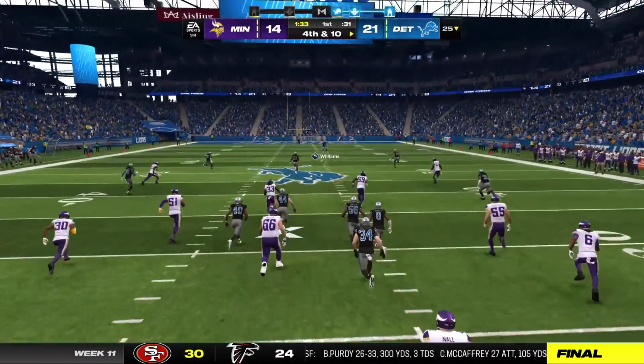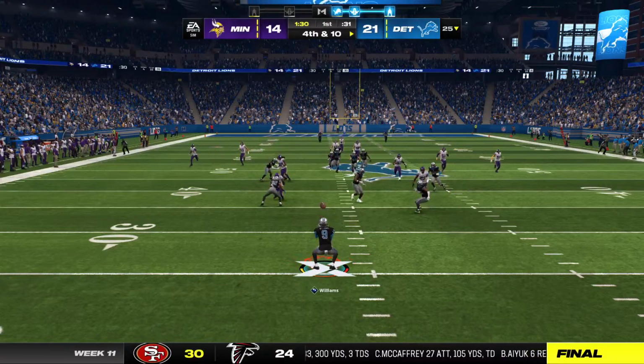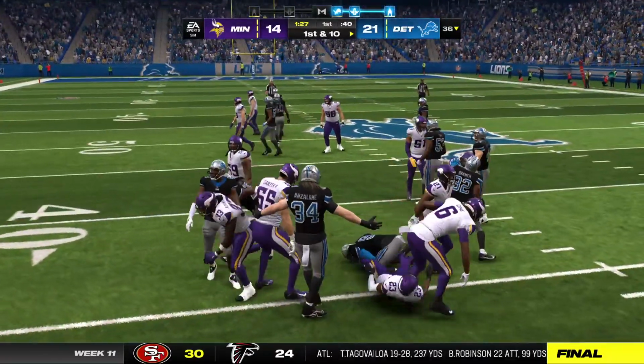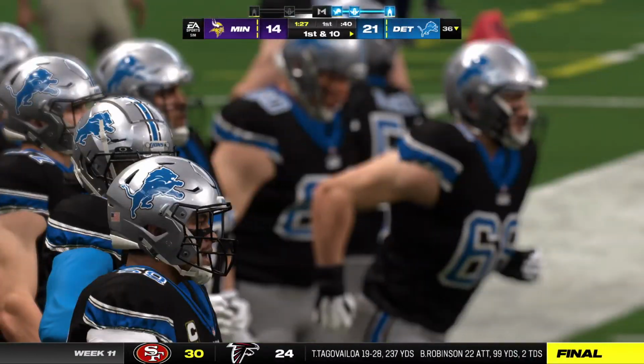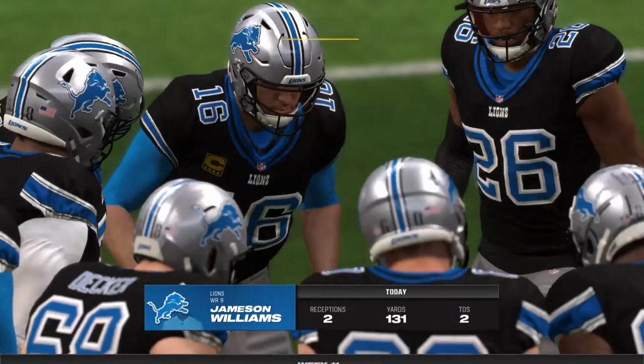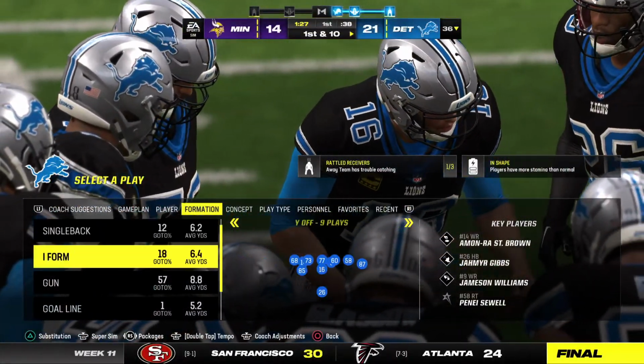His first punt, 48 yards. This one looks equally as good. Here's Williams to return. It's a 45-yard punt, but a decent return there of 9 yards. And it will be 1st and 10 as they take over. So here are the Lions to take over.